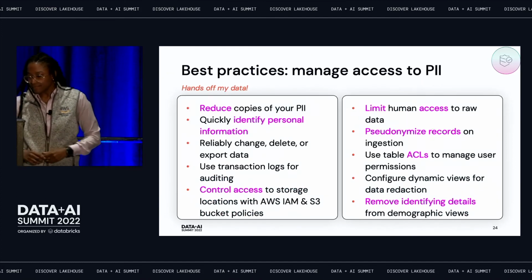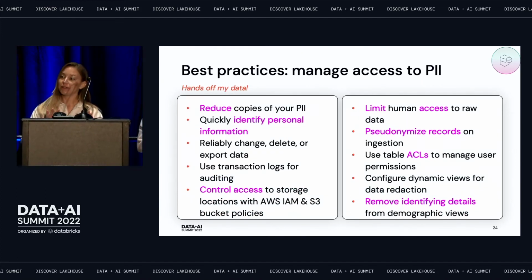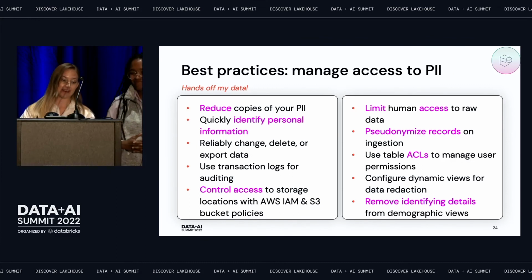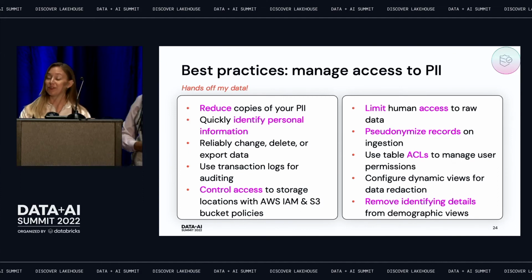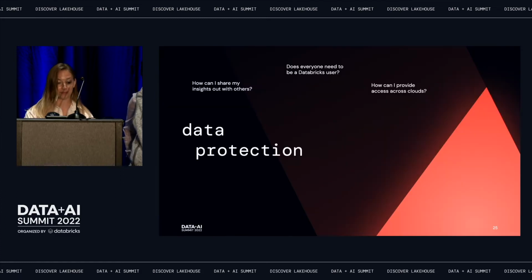So just to quickly go through some best practices to manage access to PII, we're not going to go through all of these. We're just going to cover a couple. You'll have access to these slides and the video recording later, but a couple to highlight here are use transaction logs for auditing, leverage table ACLs when you can, and configure dynamic views for redaction of sensitive data. And that can enable row-level, column-level, and attribute-based security.